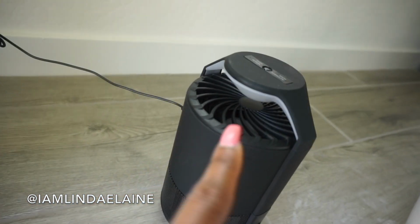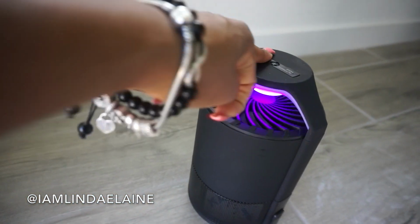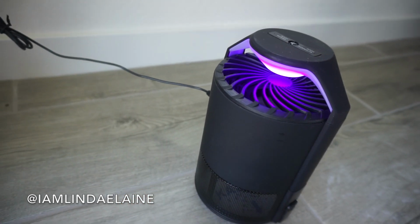Basically, for anybody wondering how this works, it attracts the gnats to the UV light, and then when the fan comes on, it pushes them to the bottom. So that's how they get trapped in there. The thing is amazing. The reason why I haven't changed the pad is because it still has some stick to it.